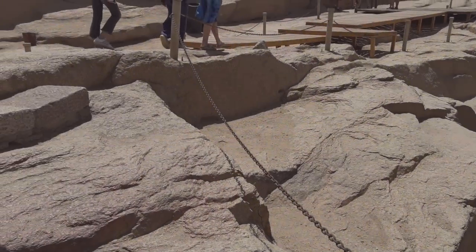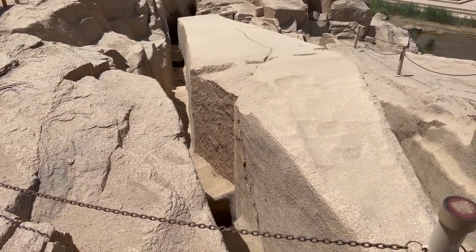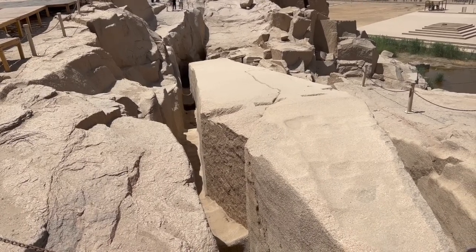But it was a section, right? The whole thing? It's going to have to be one piece. Wow. This is like what someone's left because it cracked. Right. Oh, they abandoned it. Yeah. That's why it says unfinished.